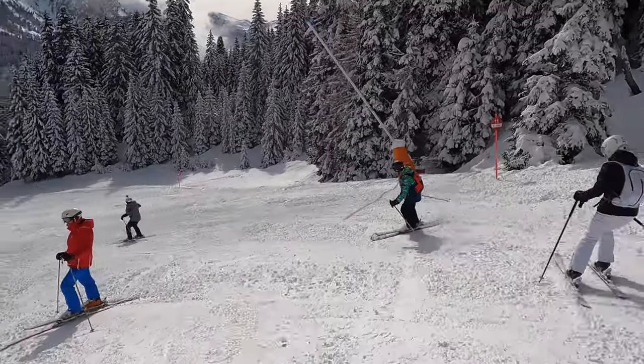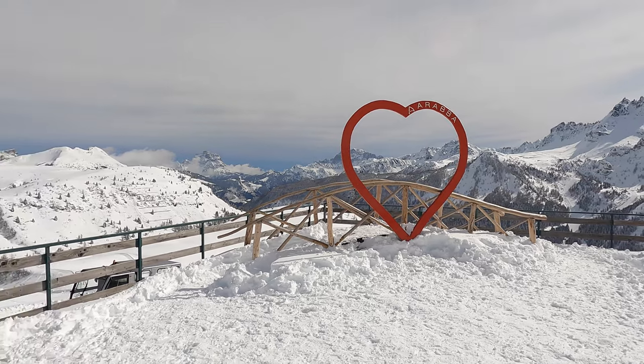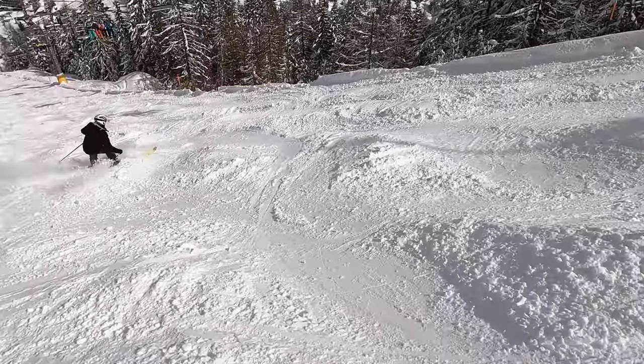The Sellaronda offers a variety of terrain, including wide open slopes, steep descents, and scenic valleys, making it suitable for skiers of various skill levels. Although, as you can see in this video, some parts of the circuit represent actually quite challenging terrain with steep moguls.